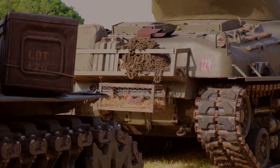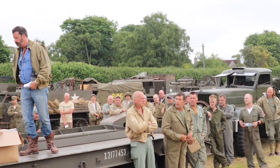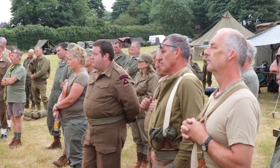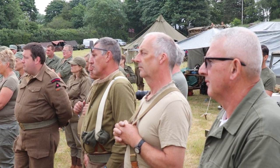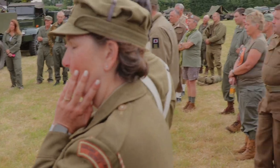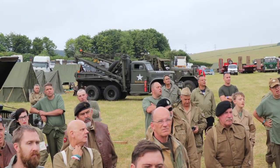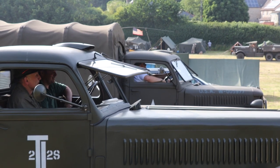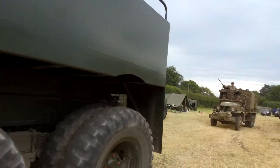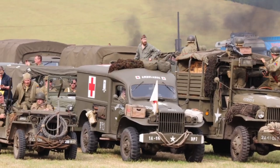The briefing delivered by International Man of Mystery Jack Beckett was concise and simple, as most of the work had been done before by the full organising team. Emphasis was placed on safety and environmental issues, and with a tangible air of excitement, the vehicles and drivers began their start-up routines and manoeuvred into position for the convoy run.